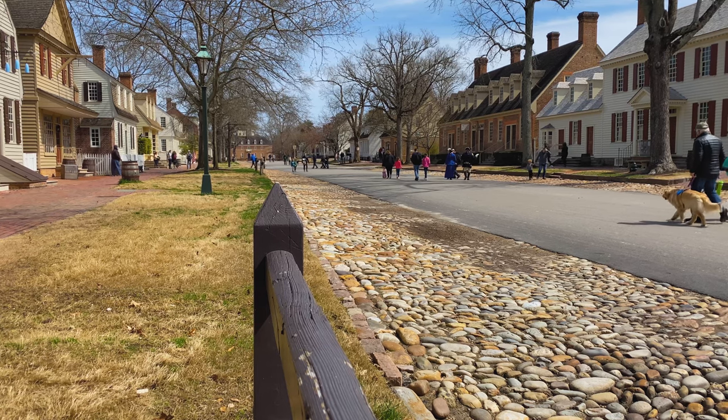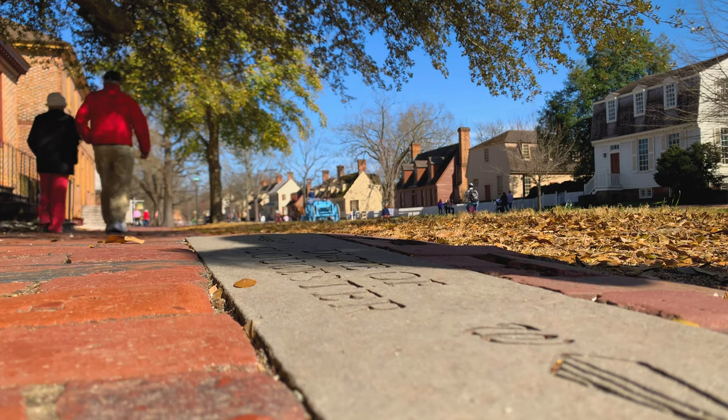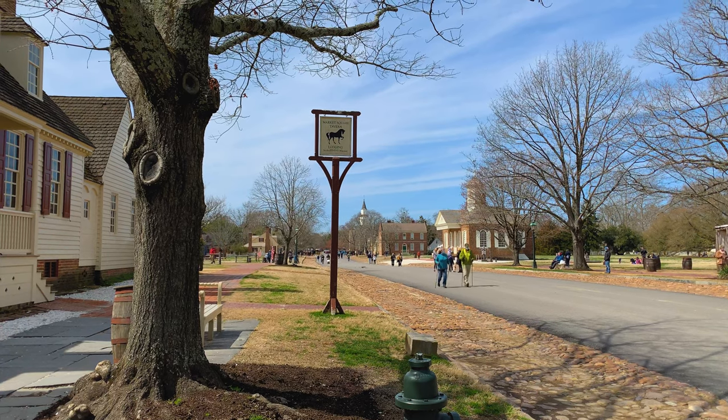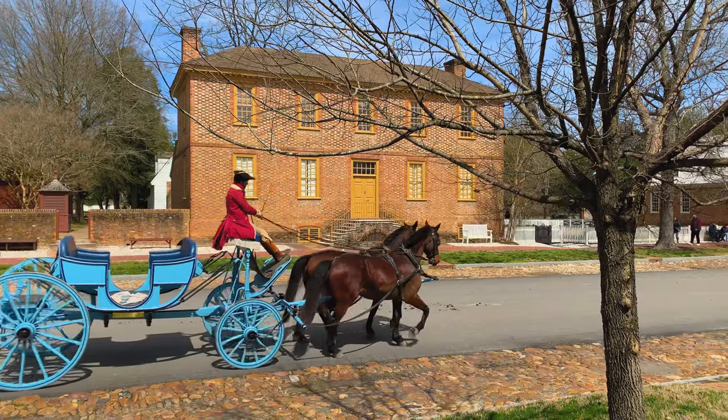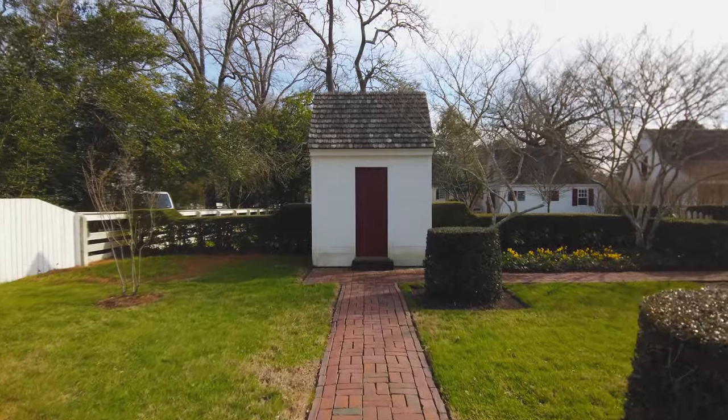Sarah and I were in Colonial Williamsburg, and like we always do, we made our way over to the Duke of Gloucester Street for some much-needed outdoor exploration together. It's what we love to do when we're in town. We're here often.